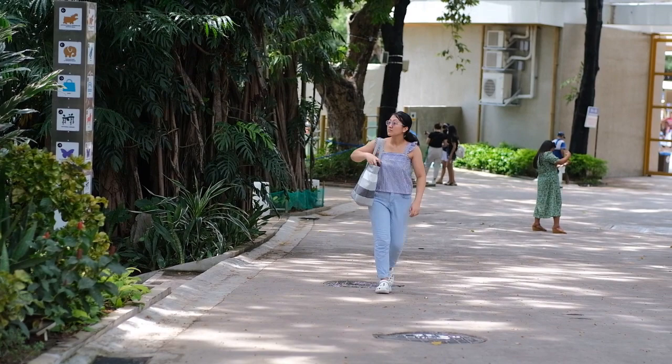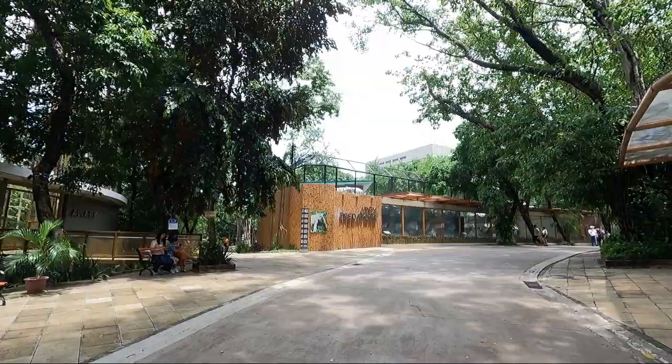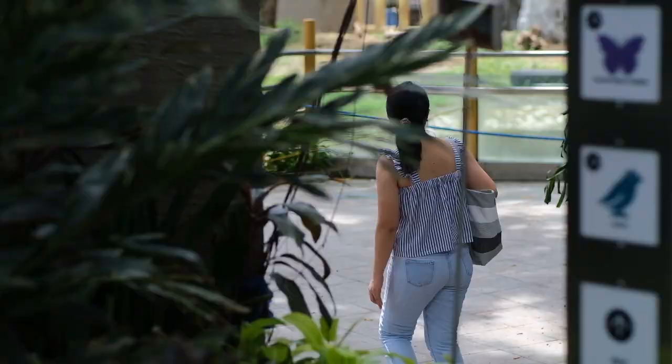The last time I visited this place was in 2016, before the renovation took place. And I must say that it improved a lot in terms of enclosure design and overall aesthetic.